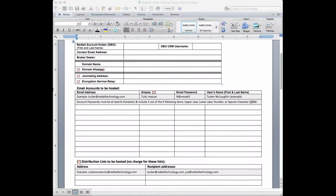Next, you'll put the contact email, the broker dealer, but most confusion comes here when it says domain name. A domain is a website. So whether that's a .com, .gov, .edu, those are domains that you own. So the own domain will be part of your email structure and will sit at the end of your @ symbol. So if you've ever wondered how Redtail staff get @redtailtechnology.com as their email address, well, the way that we do that is we own a domain, which is a website that says redtailtechnology.com.